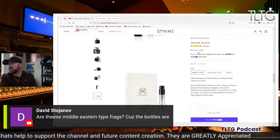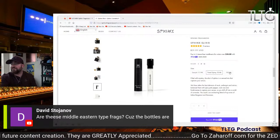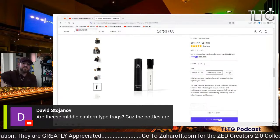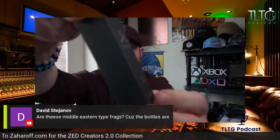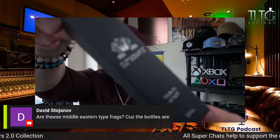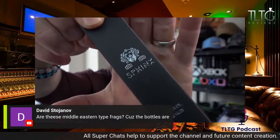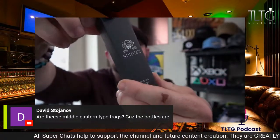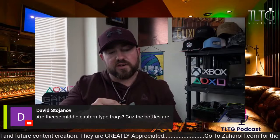So as you guys can see, you can get a sample for 15 bucks, a 10 ml travel atomizer for 30 bucks, and I actually have one of the travel atomizers right here. Let me go larger so you guys can see, but I haven't sprayed it. Be great if it would focus, right? There we go. Travel spray, 10 ml. You got information going all the way around it. So this is what the travel atomizers look like.